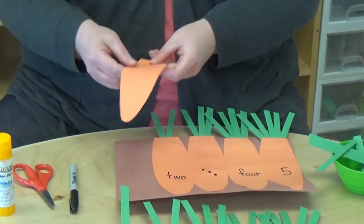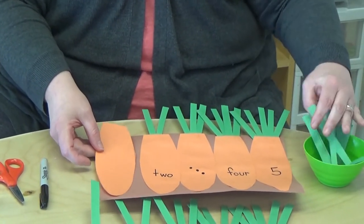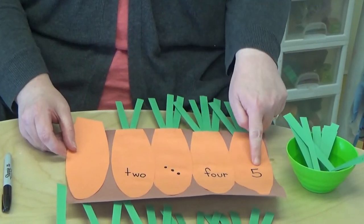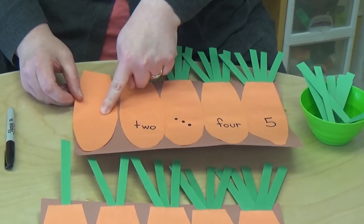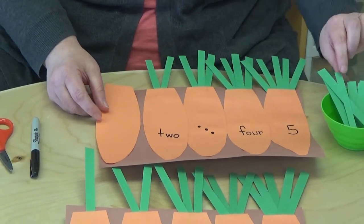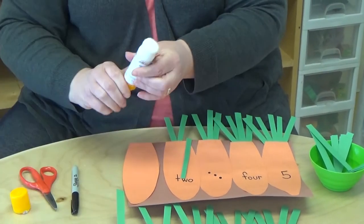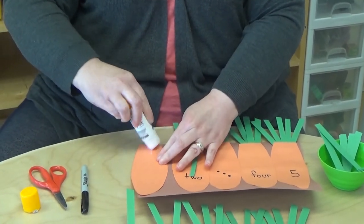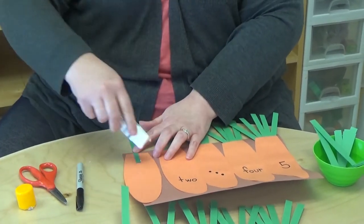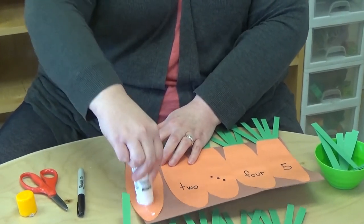Now, we have our other carrot here that's going to go right there. And we need to glue on a stalk. But if we have two, three, four, five, how many stalks do you think need to go on the first one? It's one. You've got it. So we need one more stalk. I'm going to take my glue stick. I'm going to put a little bit of glue to hold the stalk on this carrot here. And then I'm going to put lots of glue all over the back of this carrot so I can stick it on the brown paper.